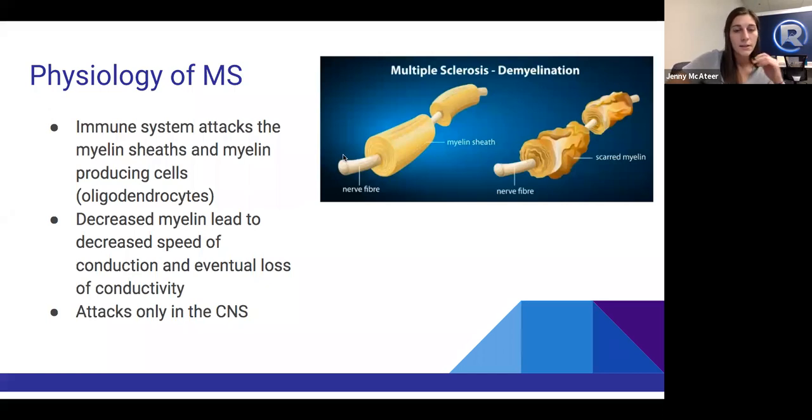So what happens is, in people with MS, their blood-brain barrier lets B cells and T cells into the central nervous system. B cells and T cells are part of your immune system. They help attack dangerous little bacteria and stuff that get into your body, and they're great. But they're not really supposed to be in our central nervous system at all. So when they get in there, they can attack the oligodendrocytes, which are the lovely little cells that produce myelin.